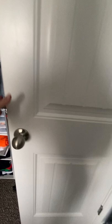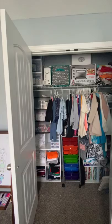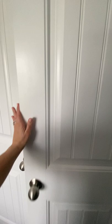Okay, you got a French door closet in this one. Linen closet in between the two rooms. And you also have your attic up here as well. So great for more storage.